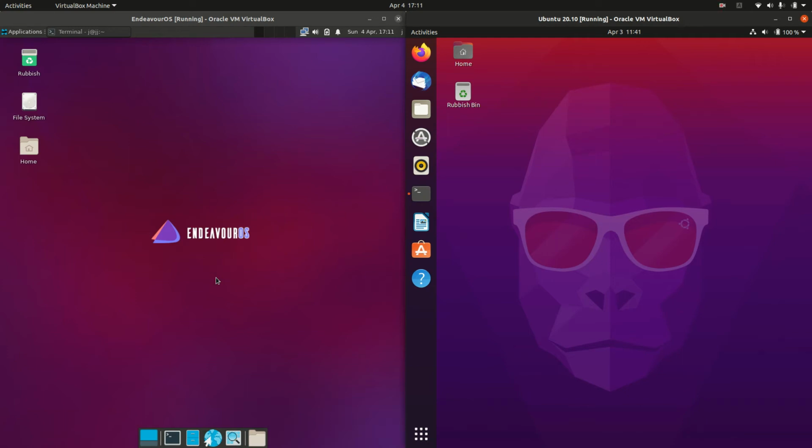Hey YouTube. This is just a bit of a fun comparison video between Endeavour OS on the left and Ubuntu 20.10 on the right, so grab your stein of coffee and let's get started.